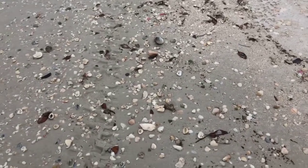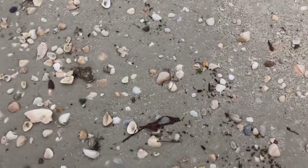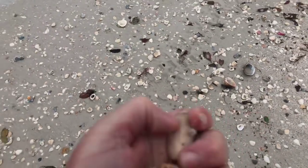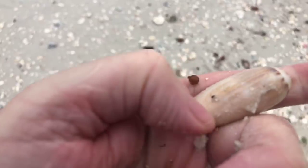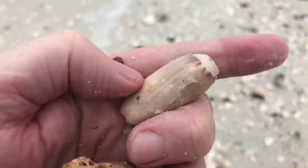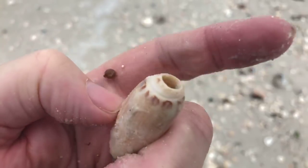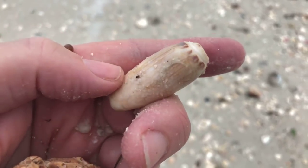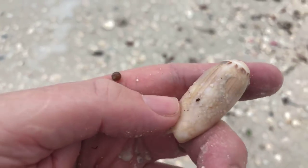Ooh, there's an olive. Wonder if it has a tip. Nope, this one's missing the end. Little olive shell. A lot of times you find them like this. Actually, they're missing the tip. The olive shells. Pretty cool.